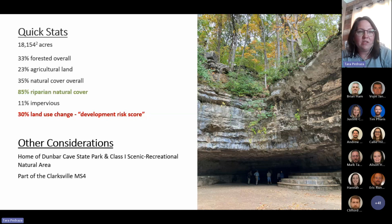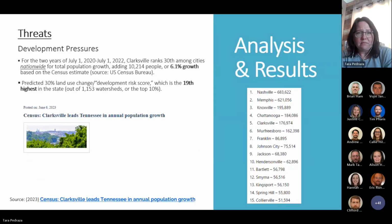Quick stats on that HUC 12: it is 33% forestry, 23% ag, but 85% natural cover intact in those riparian areas. But it has one of the highest development risk scores, with a potential of 30% land use change. And then, of course, it is also convenient because it's home to Dunbar Cave State Park and our Class 1 Scenic Recreational Natural Area. And it's part of the Clarksville MS4, which, delving a little bit deeper, is actually a fairly high achieving, politically supported MS4.